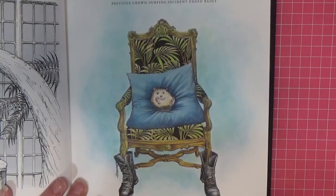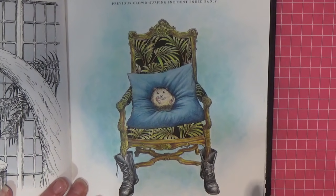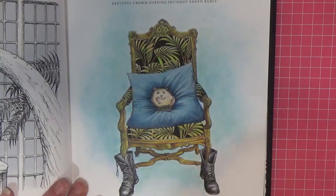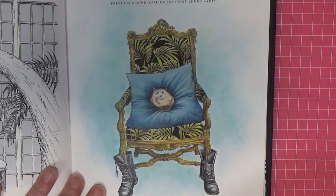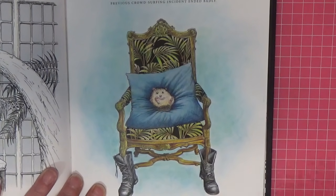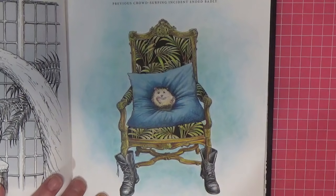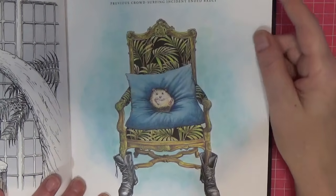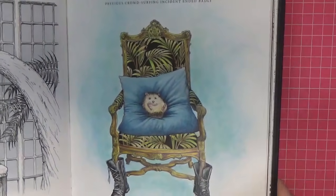So I used, let me see, I used Distress Inks, Pan Pastels and the Goldfaber pencils, which I did a swatch for the other day. Can I lay my hands on them now? Where have I put those? I'm so disorganised, folks. Yeah, the Goldfaber pencils, and they worked beautifully. Most things work beautifully on this paper, but there he is, Mr. Huxley.